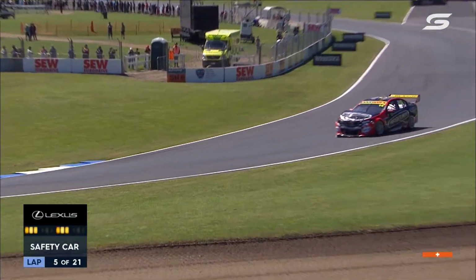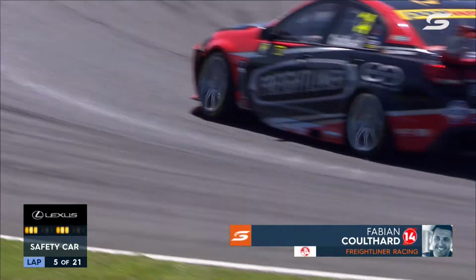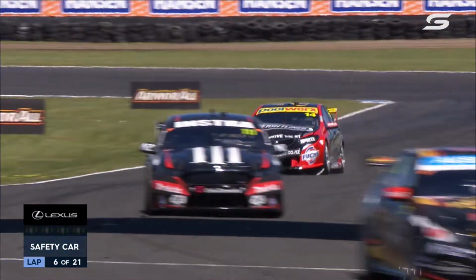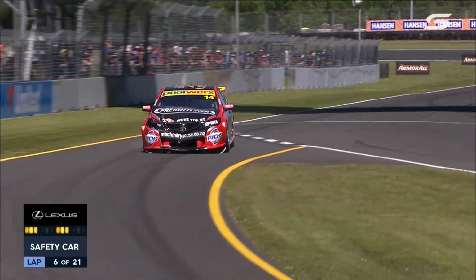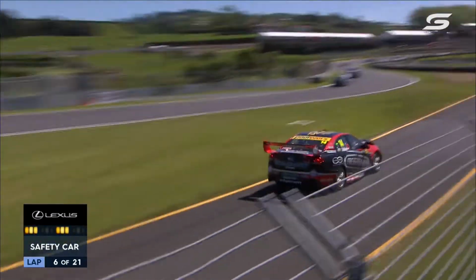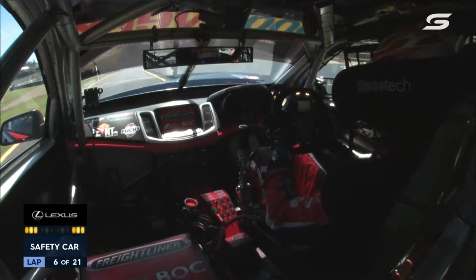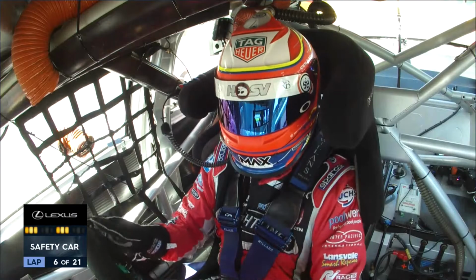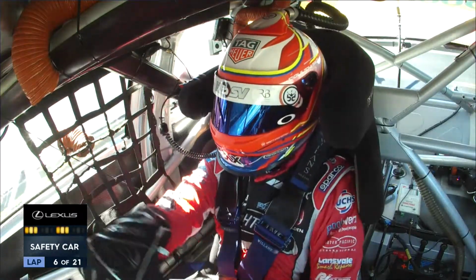And here is the stricken Fabian Coulthard. He's got a lot of damage on the front of that car. He's been on the radio just in conversation as well. So looking well worse for wear. So the bottom of the under tray's also been ripped out of that car. That's twice in 2 days at Brad Jones Motorsport that they've had pretty significant front end damage. And the best of their runners.